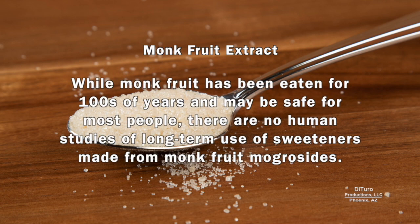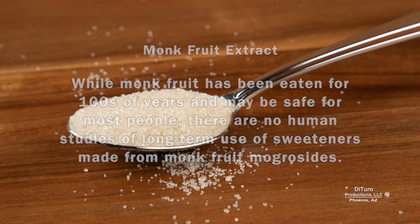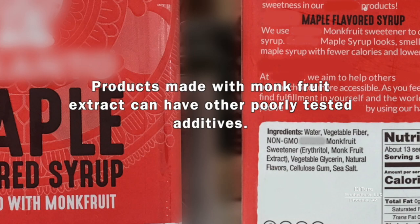While monk fruit has been eaten for hundreds of years and may be safe for most people, there are no human studies of long-term use of sweeteners made from monk fruit mogrosides. Products made with monk fruit extract can also have other poorly tested additives.